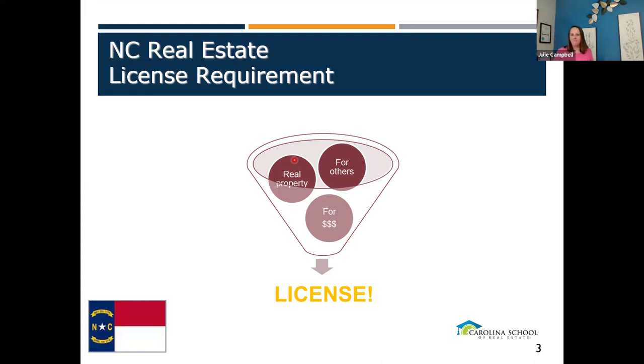Go back to Unit 8. The transfer of real property for others for compensation. And in North Carolina, when you're doing all three activities, a license is required.